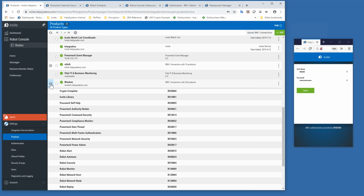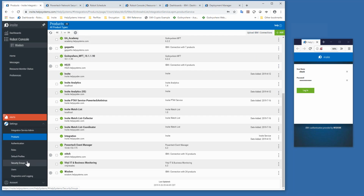In terms of the user setup and the security setup, you will set up users in the system. You can also have guest users. The authentication is provided either by an IBMI partition, and that's what I'm doing, or you can use LDAP. Then the users will map their credentials to the various servers that are listed here under the products. So you might have multiple usernames based on what server they're connecting to. You can also set up roles and security groups.